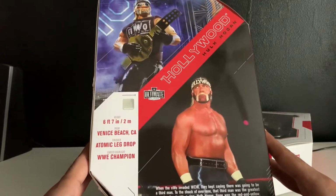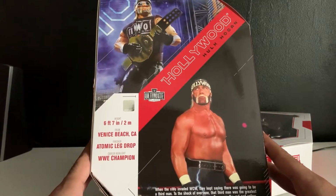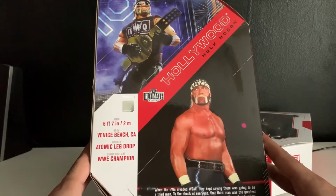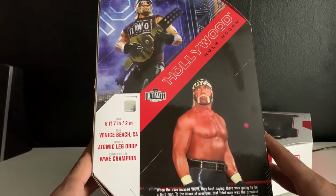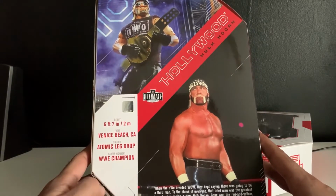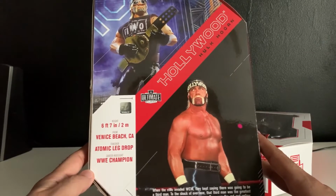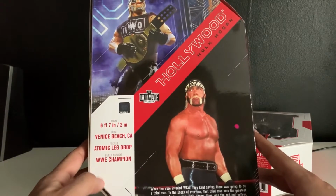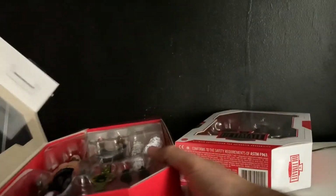When the NWO invaded WCW, they kept saying there was going to be a third man. To shock everyone, that third man was the greatest hero to step inside the ring. Messing up my words here. Hulk Hogan. Gone was the red and yellow, replaced by black and white, giving the NWO someone to lead the attack during the Monday Night Wars. How great is that? The figure comes with trivia, so I don't have to Google anything.